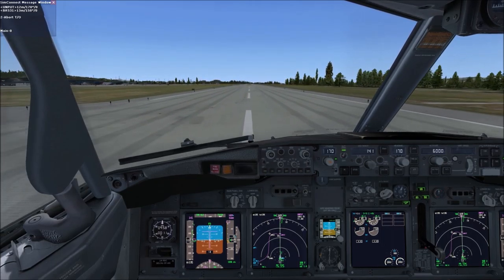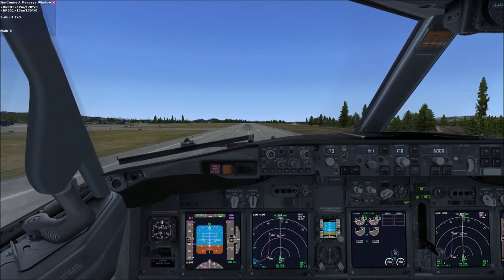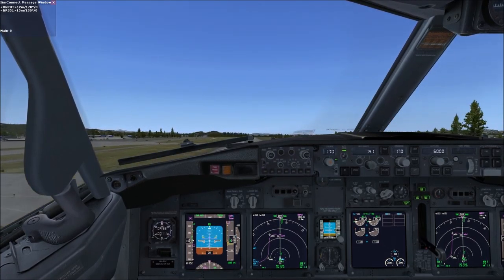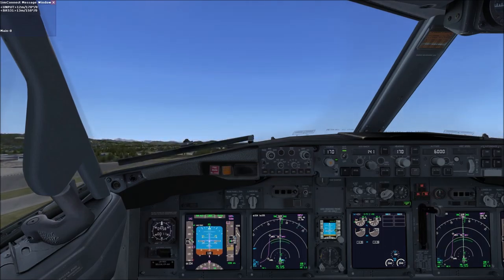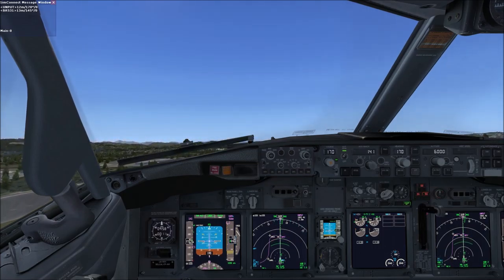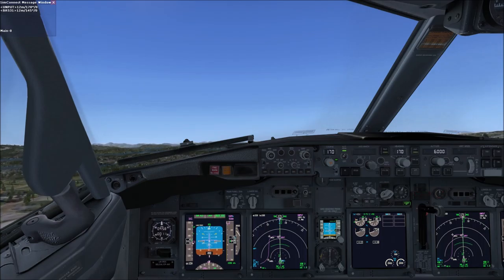Descent 2000. Rotate. Clear out. Report established. Positive rate. Gear up. Now we established, we report 37. Turn land when they want it.